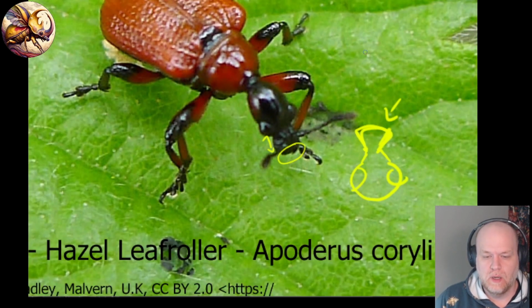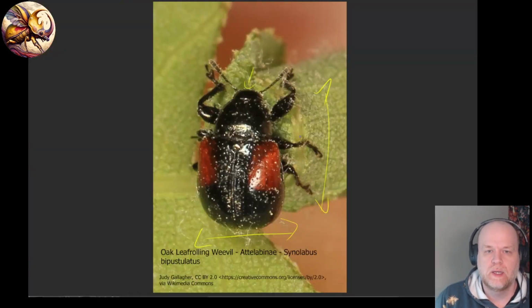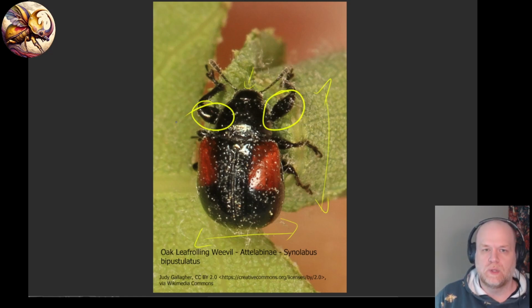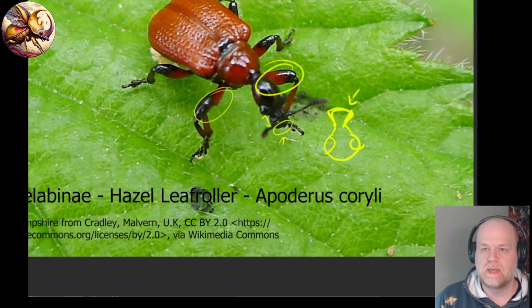Generally, the Attelabinae have pretty large, robust mandibles. Their inner margins do have teeth. Their front legs are generally enlarged compared to the other two sets of legs, and you can really see that on this oak rolling weevil. The front femurs specifically are enlarged, and part of that is they need strong forelegs because they use them to roll the leaves. Tarsal claws are generally fused at the base, and like I said before, they're generally glabrous. So this particular subfamily tends to be either hairless or have very, very small hairs. And you can kind of see that with how shiny they are.